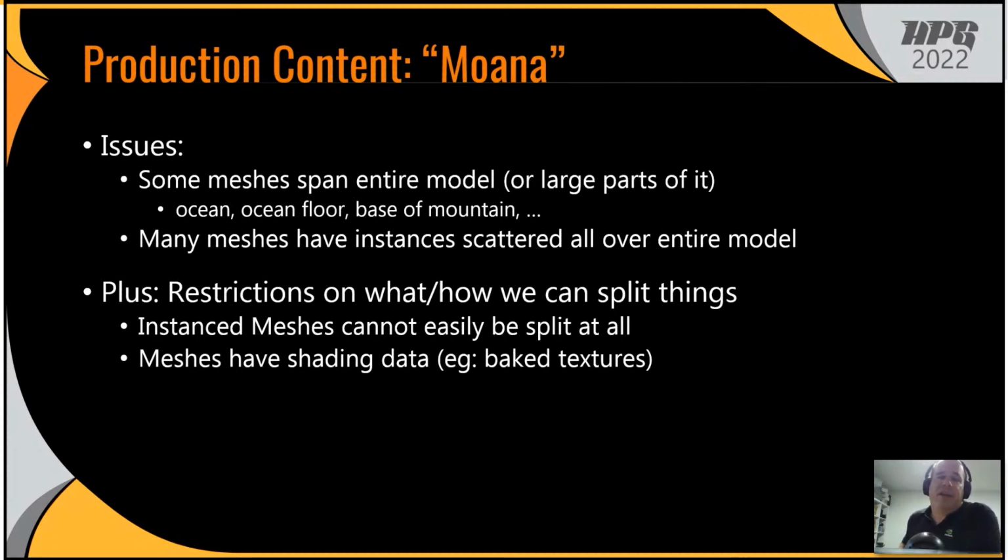And then in addition, in a rendering context, you typically do not want to split certain things, or it's not easy to do that. Like if you have an instance of something, you can't easily split it because all the other instances share this thing that is being shown. And also if you have meshes, even if they don't have instances, they might have additional shading data like baked textures in this example that makes it hard to split those things.